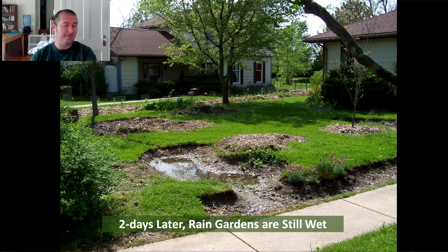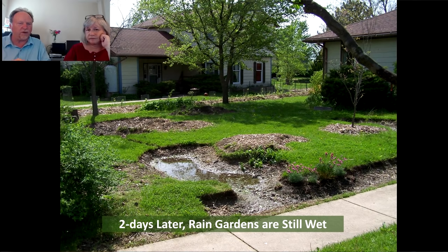Another picture in here, 2 days after a rain. The water doesn't soak in immediately. We have enough clay in our soil that it'll rest for a little while. And that's why we need some way for the water.